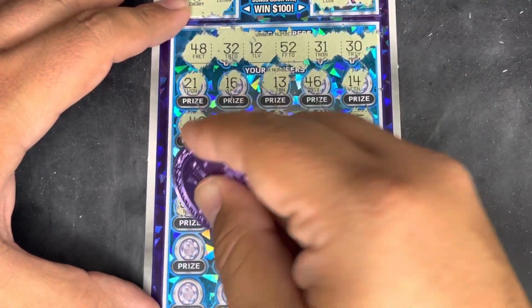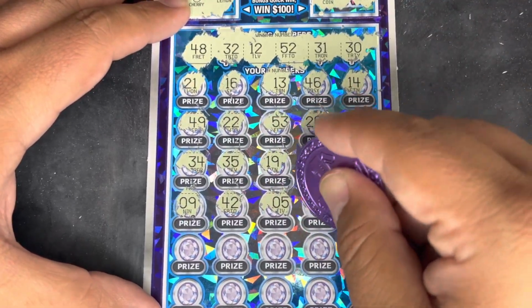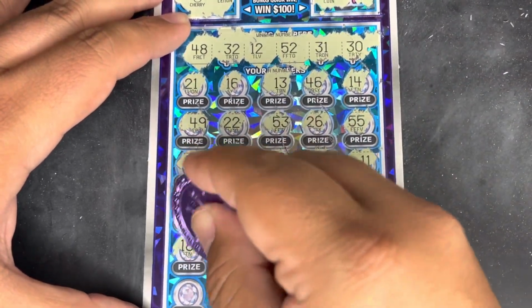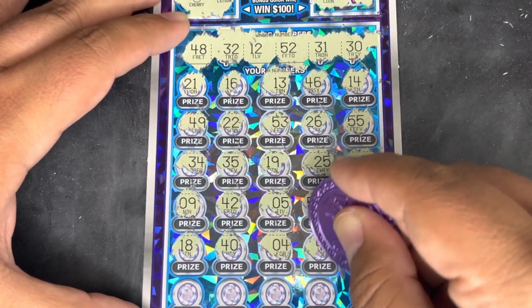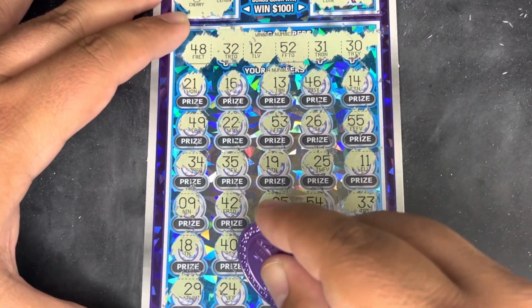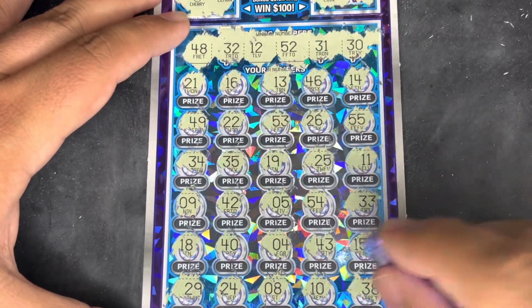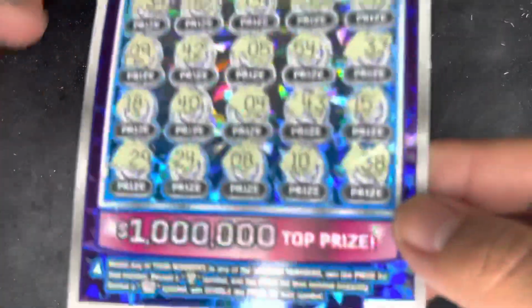We need a 12. Here it comes, guys. 42. 33. We're getting close. 38. No, we got close, but not close enough, guys. No win here. Let's see. That was on ticket 13. Let's see if we can find it on 14.